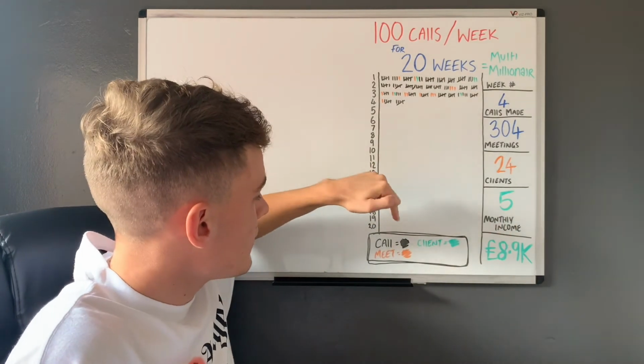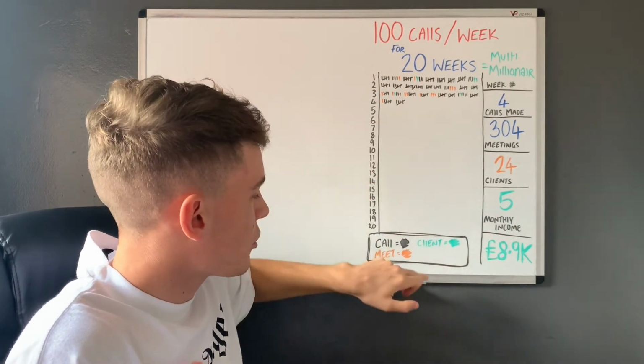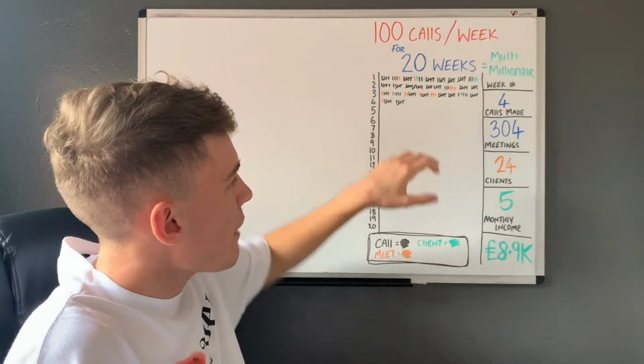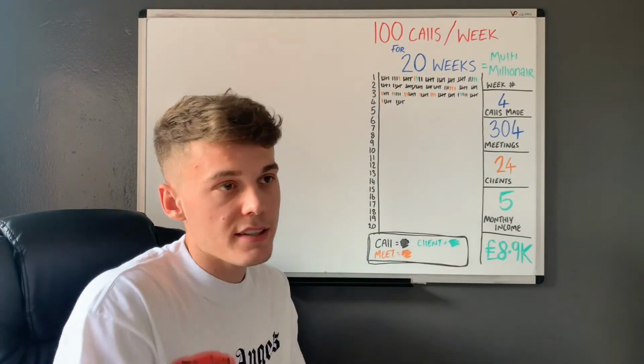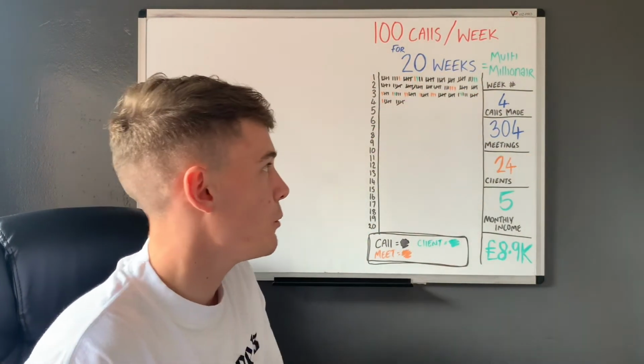So as you can see, the key at the bottom, a call is written in black pen. A meeting that's created is in orange pen, and a client is in green. So every single call, you can do this with LinkedIn messages. If you want to do 100 LinkedIn messages per week for 20 weeks, I don't know whether it still makes you a multimillionaire.